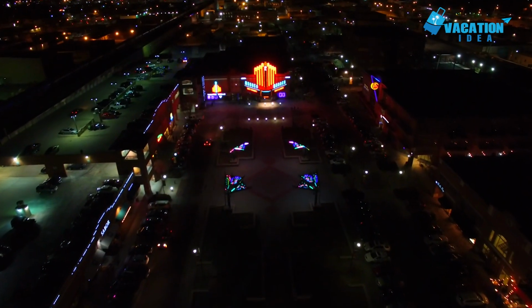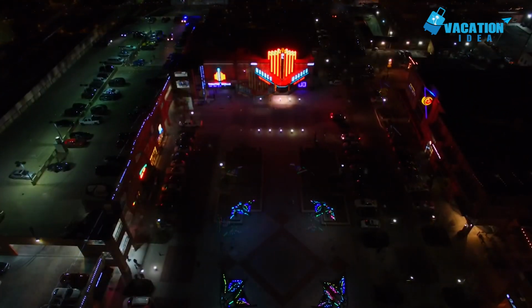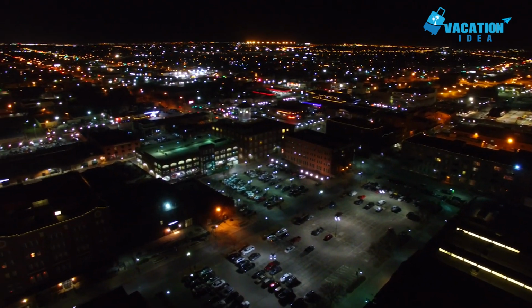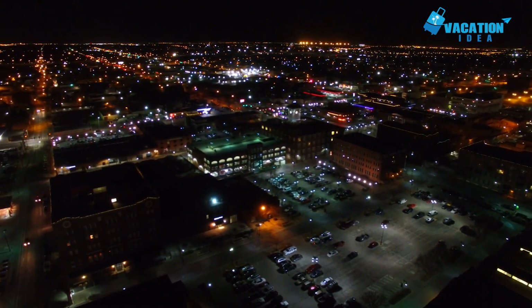Countless cafes and restaurants line its streets, as do brilliant boutiques and souvenir shops. Old Town is also known for its nightlife scene thanks to its booming bars and live music venues.